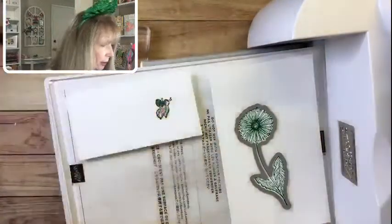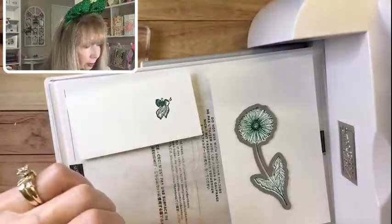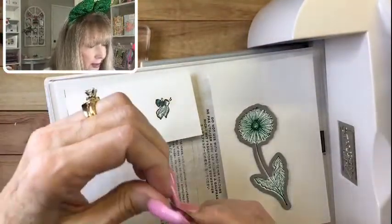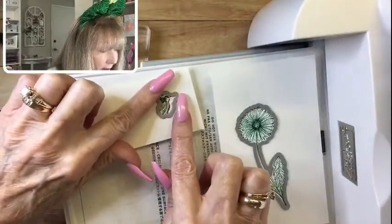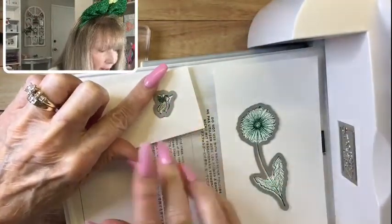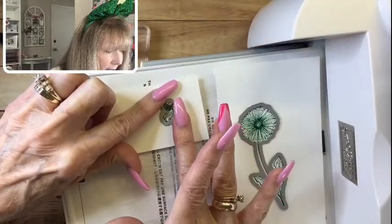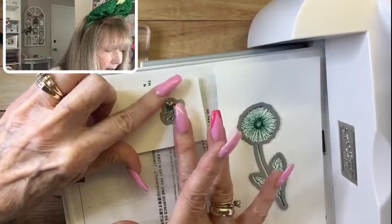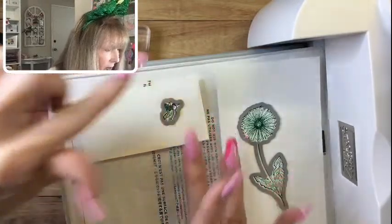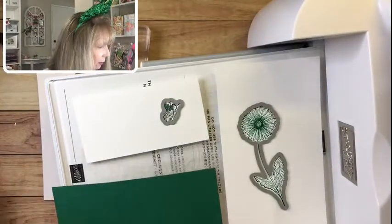Let's do the little bee next. Where's my little bee die? Okay, let's see. I don't know if I can get it all done and keep an eye on it so it runs through perfectly, because I need to die cut those thanks also. Let's see. So there's the little bee. I may not be able to get it all.